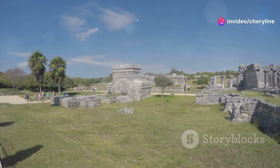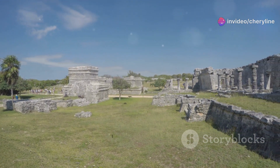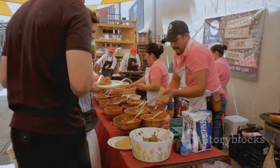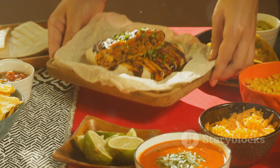Cozumel, Mexico is known for its popularity in scuba diving and snorkeling. In addition to its stunning coral reefs, Cozumel is known for its rich Mayan culture and history. Cozumel takes pride in its delicious food. You can try the affordable menu at its many restaurants.